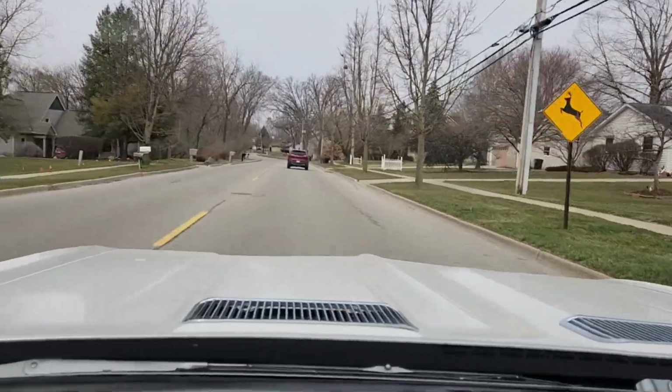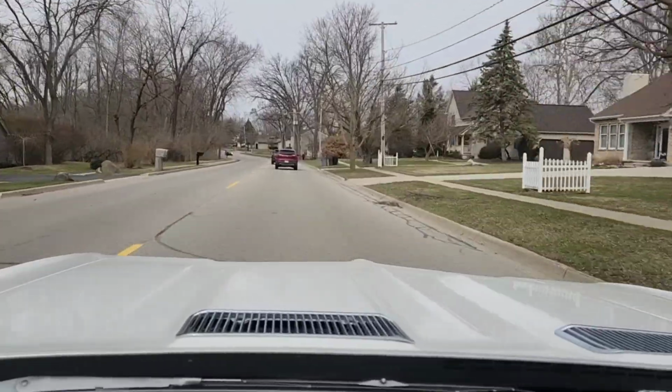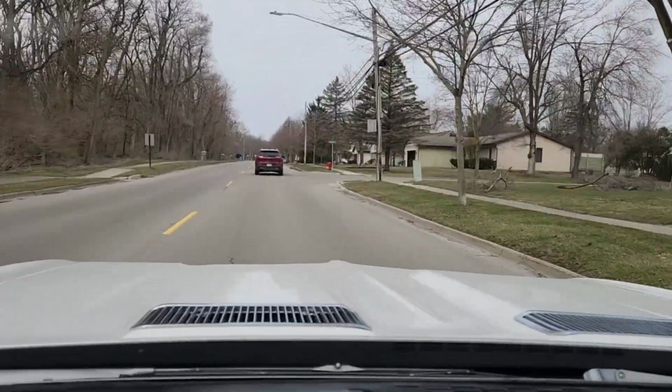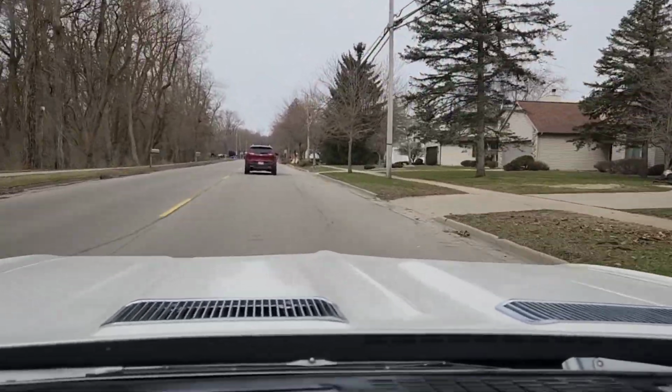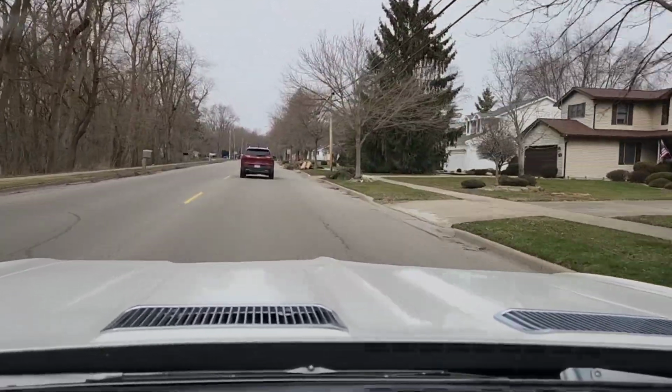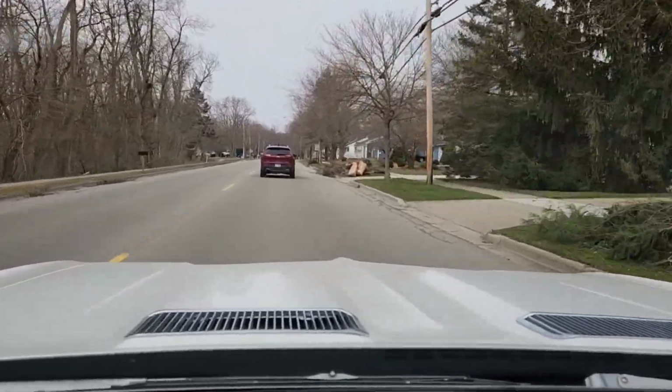Should probably do a big old smoky donut for y'all. We used to do a lot of donuts back in the day. A lot of burnouts, a lot of donuts. Not so much anymore. Rubber gets pretty damn expensive.